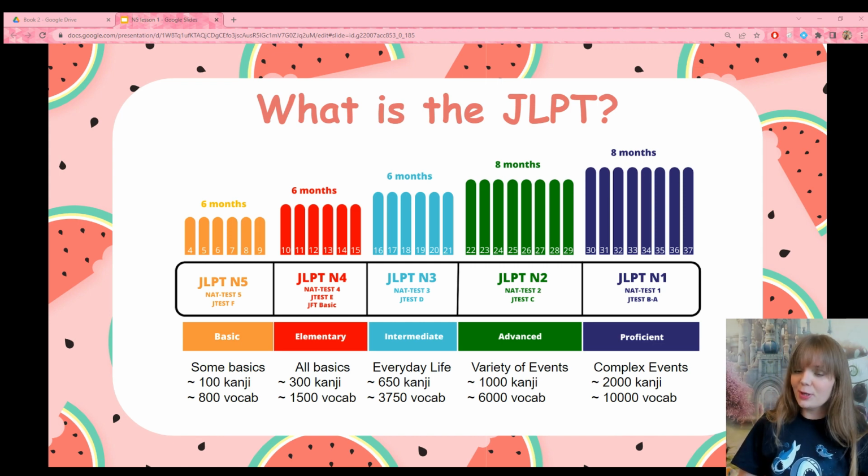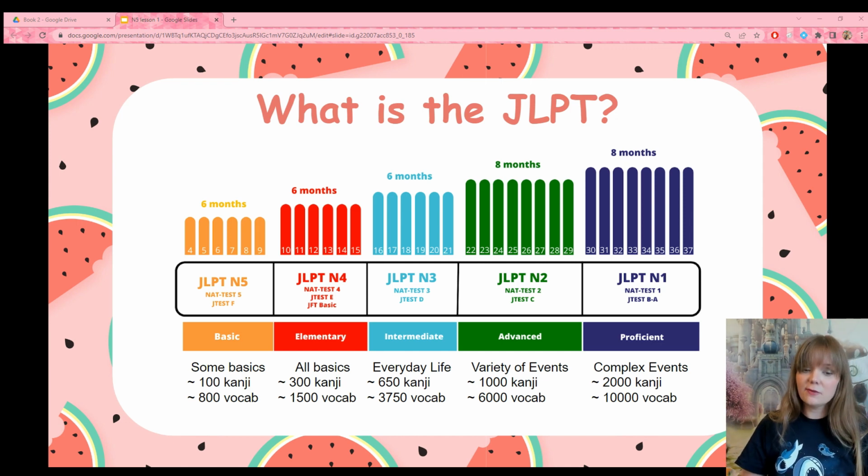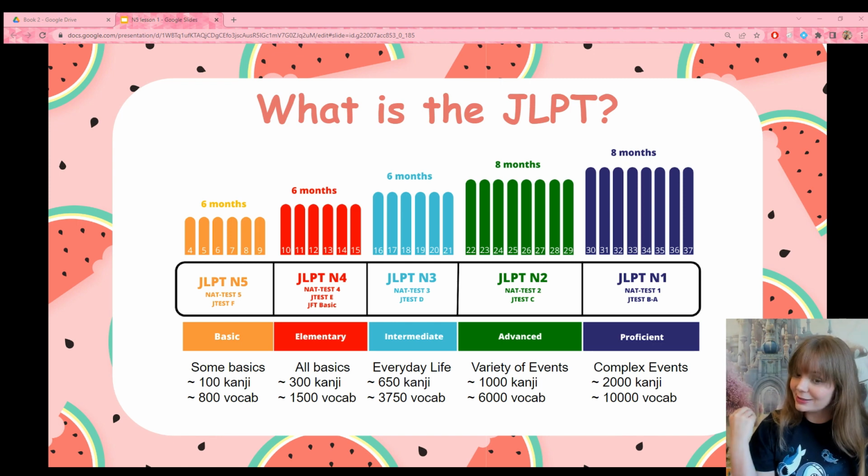But with the JLPT, it's kind of backwards. It's more like a ranking. They call them levels, but it's really a rank. So it's like winning a race, where being number 1 is the best thing. So the N5 is the basic test. It's the lowest level, and the N1 is the highest level.